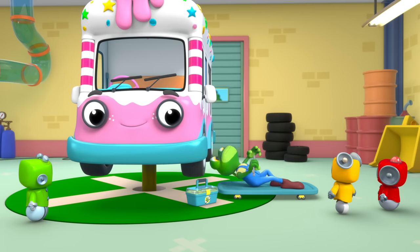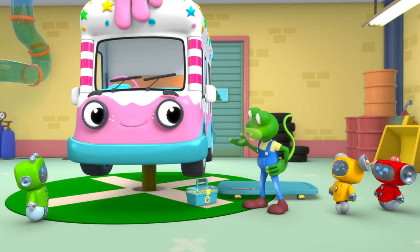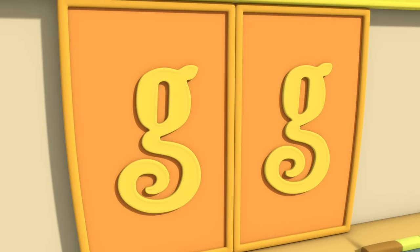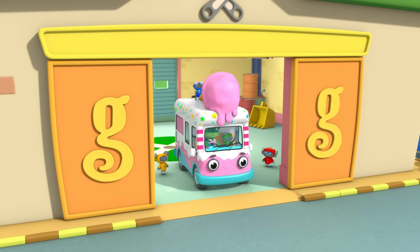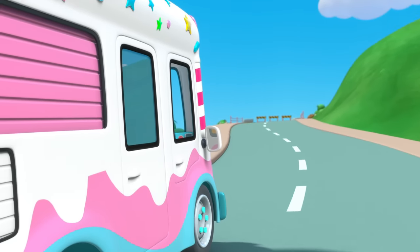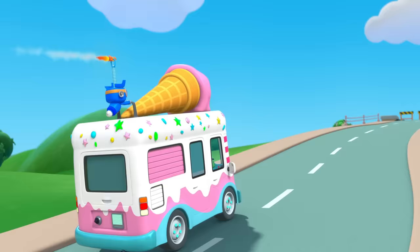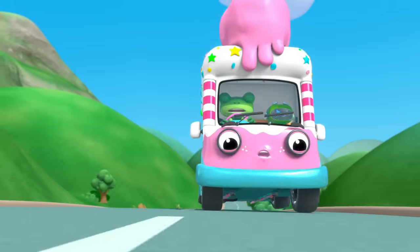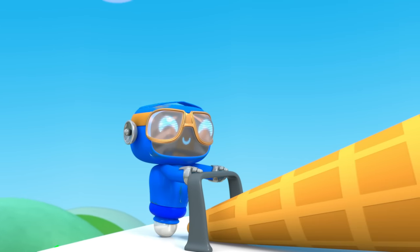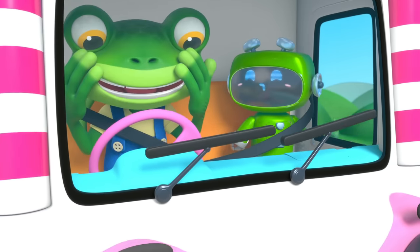I've made a couple of special tweaks to help Vicky get to the beach. But we may still need your rocket, Blue. Blue? Blue! Garage doors open at speed. It's time to help everyone in need of ice cream. Oh, we need some more speed. Now, Blue! That'll do, Blue! We don't want to overshoot the landing.